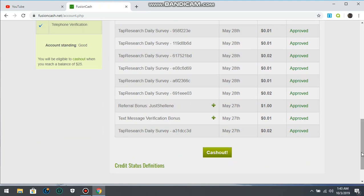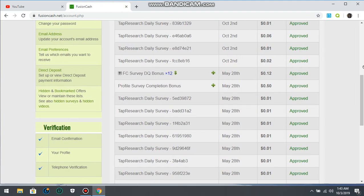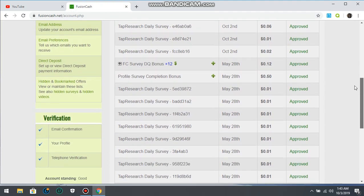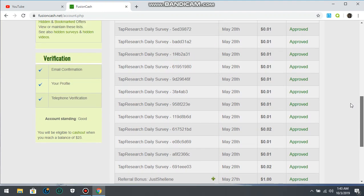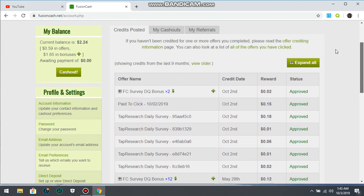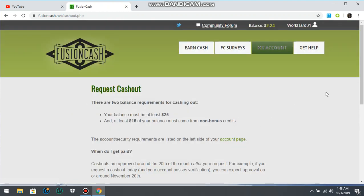This basically just shows you what I've done and what I've gotten approved for. I've done tap research and I've gotten sign-ups and everything. And when you get to $25, you can cash out. But in order to cash out, here's the thing. Let me click on this cash out so I can show you. Your balance must be at least $25 and at least $15 of your balance must come from non-bonus credits.